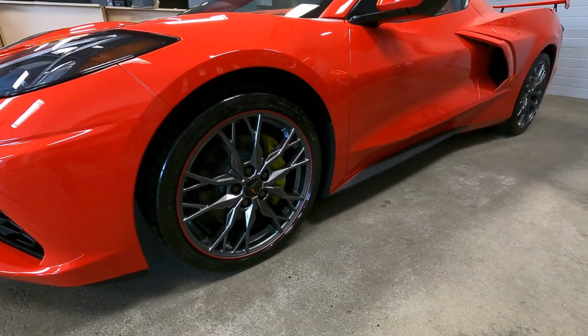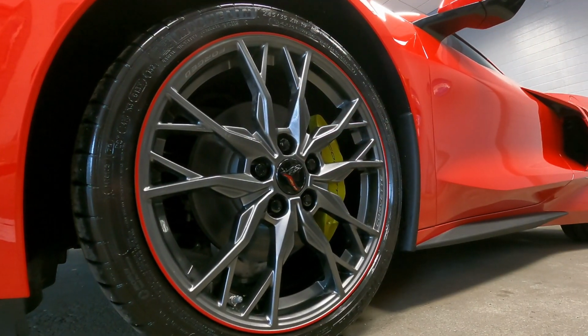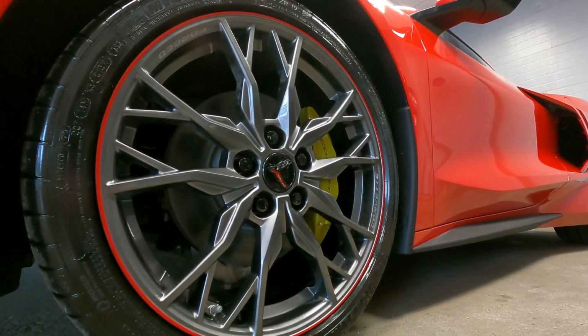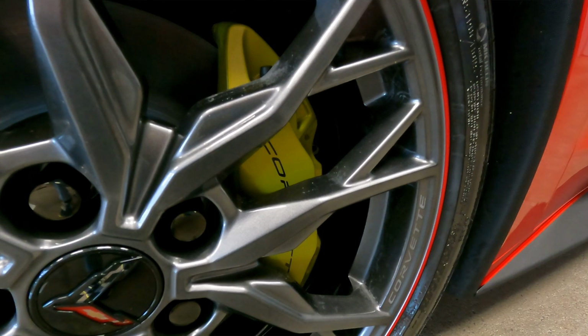For $14.95, you can see they chose to go with the 20-spoke midnight gray forged aluminum wheels with the red stripe. Obviously, with the red theme in this car, kind of fits perfectly. And they also chose the yellow painted calipers, which cost $695.